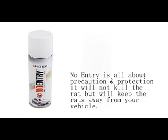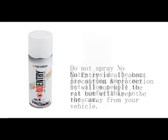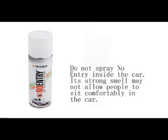It will not kill the rat, but will keep the rats away from your vehicle. Do not spray no entry inside the car. Its strong smell may not allow people to sit comfortably in the car.